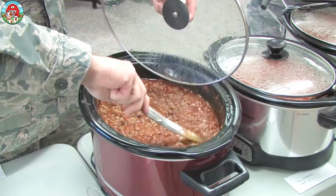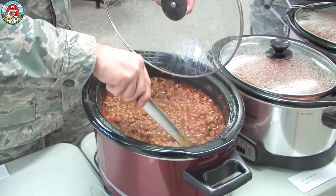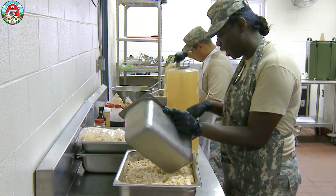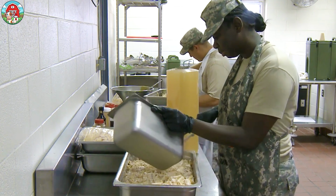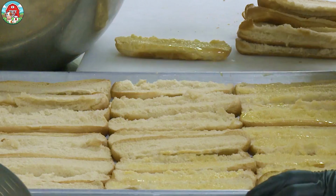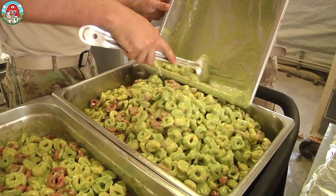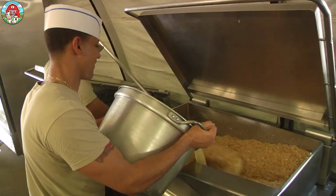Just minutes away from mealtime, the Army kitchen buzzes with focused energy. The final touches are in full swing, checking every dish for perfection, neatly arranging food on trays, sprinkling the right amount of seasoning, and adding fresh herbs for that extra flavor punch.